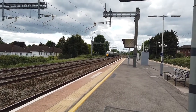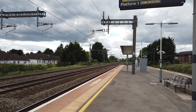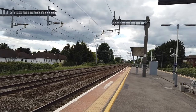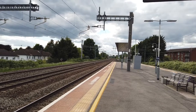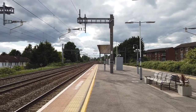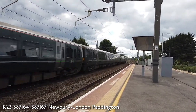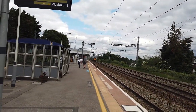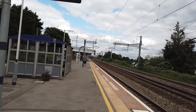Possibly there is 800019. That service is bound for Oxford, having just stopped at Slough. Next calling point of that one will be at Reading. Still confused as to why they do 800s on Oxford services but do 387s on Cardiff Central services. 7164 and 167 there again with a very nice tone, going from Newbury to London Paddington.